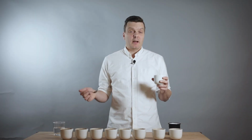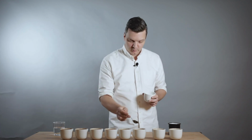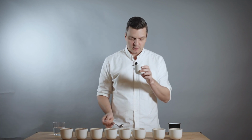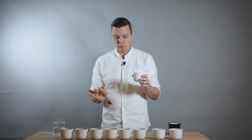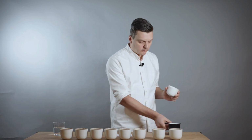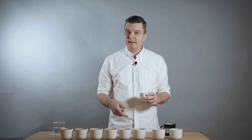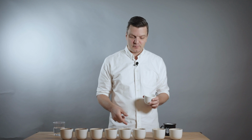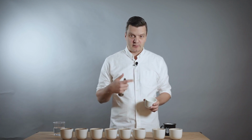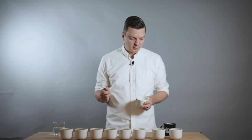Cool. So how to cup with a cup in your hand and a spoon in the other hand? Well, you normally would take coffee with your spoon, put it into your cup, maybe swirl it a little bit when it's too hot. You slurp, you taste, and if you want to, you can spit, and if you don't have to, you can also swallow. Just for me, I'm going to cup a lot today, so that's going to be a lot of caffeine if I start swallowing every single sip. But sometimes it's hard to control.